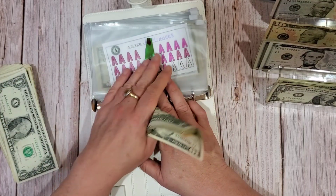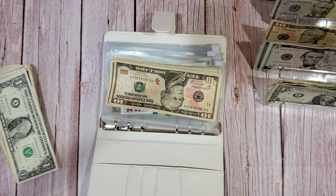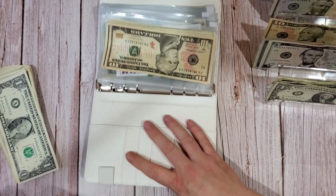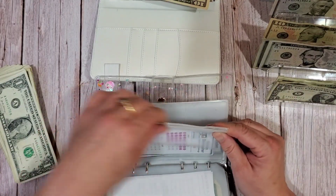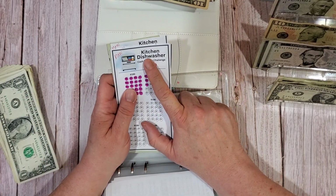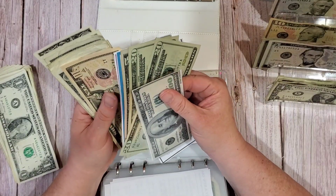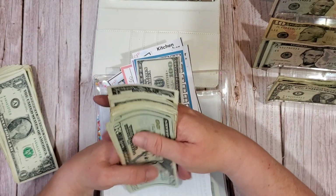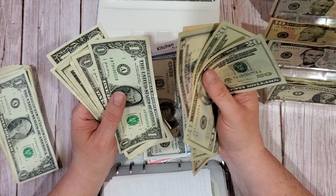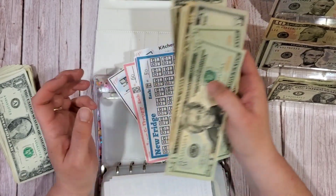This is going towards my appliances. I need a new dishwasher. So let me put it in that binder. Which is right here. So right now, this is my kitchen dishwasher, and I'm going to place the A-Bucks in here. So far I have one 100 in prop. That was 125, 135, 140, 160, 180, $180.